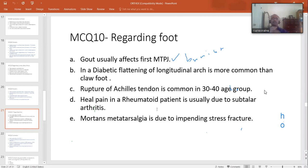Heel pain in a rheumatoid patient is usually due to subtalar arthritis. Rheumatoid patients, like diabetic patients, can have pain in the feet due to many problems, right? They also can have arthritis, but more common with rheumatoid patients is soft tissue problems like plantar fasciitis causing pain than arthritis, right? Arthritis takes time.